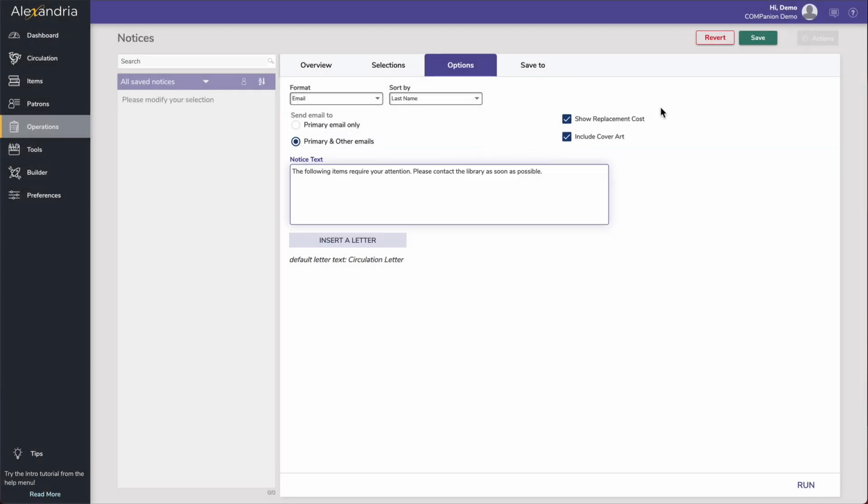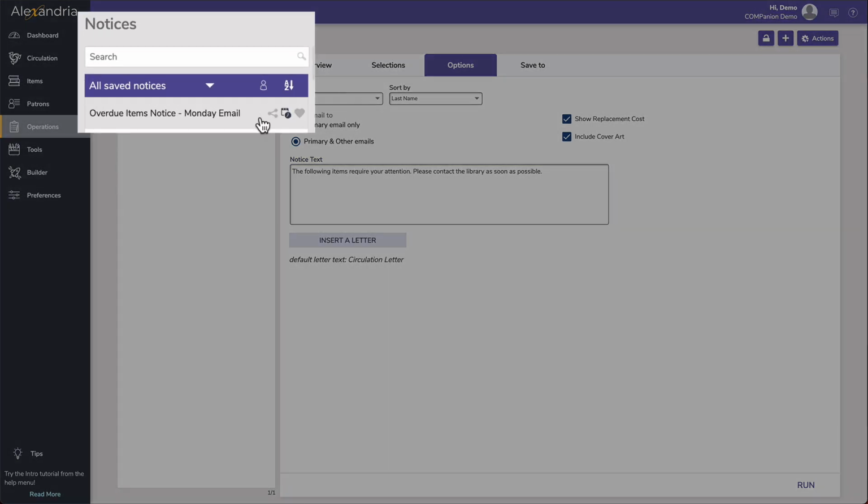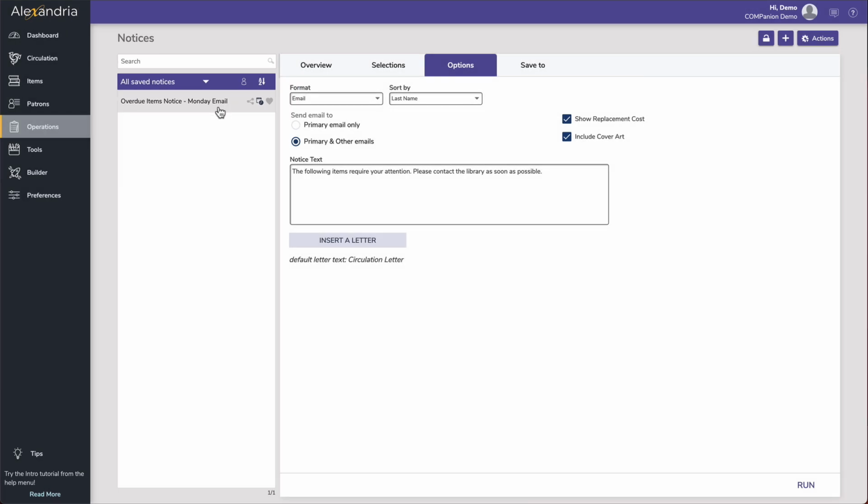You can choose to save the notice by clicking Save at the top right. This will save the notice to your saved notices list and will set the notice to run and send, respecting your schedule preferences. If not scheduled, you can run the notice now by clicking Run.